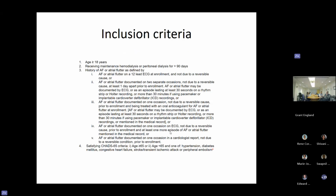So this was our inclusion criteria. We used quite a broad criteria for including individuals with atrial fibrillation and atrial flutter, which is essentially managed the same. And this criteria was used by the renal AF study, so there is quite a good face validity to it. And again, as I mentioned, individuals had to satisfy the CHADS-65 criteria, meaning they're over 65 or they were less than 65 and had any one of the following conditions.